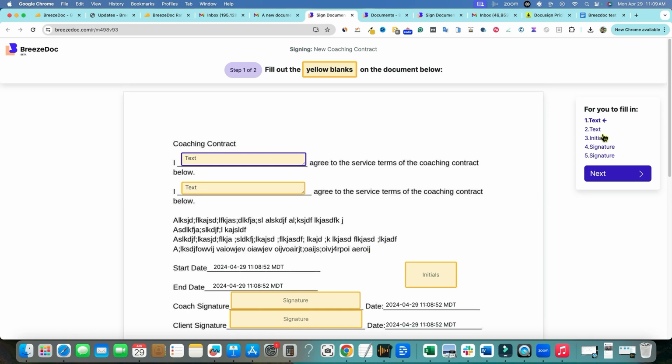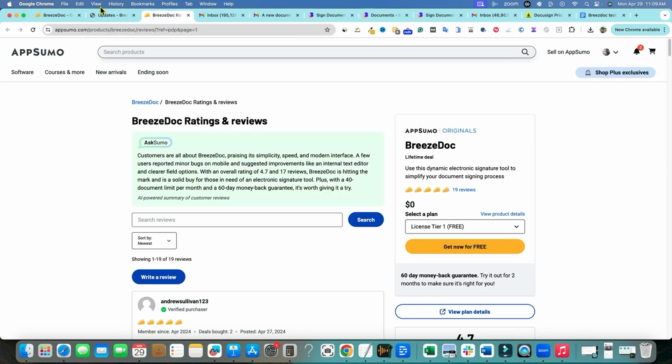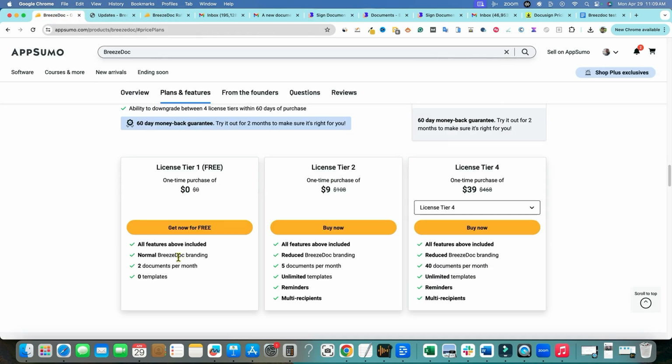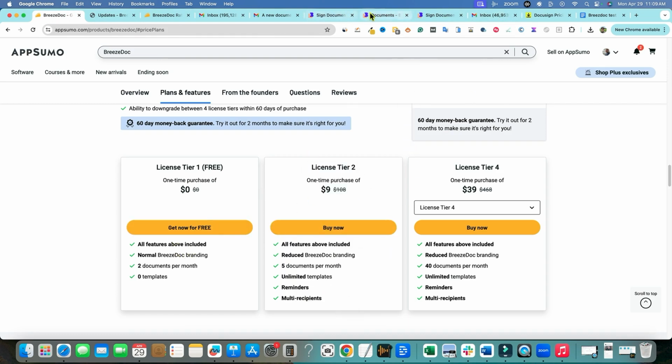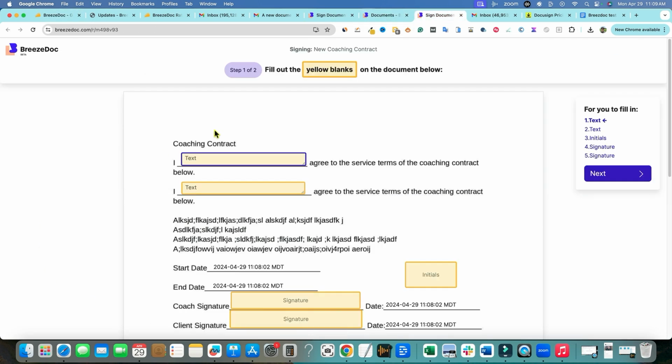You almost, in a sense, can't use this without license tier 2. I think that really it just comes down to license tier 1 gets you to check it out, if you will. But if you're really going to use this in your business, you're going to need license tier 2, even from that standpoint, because it just doesn't look professional by the time it makes it to the client over here.